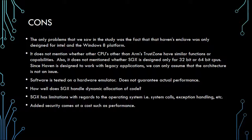Cons. The only problems that we saw in the study was the fact that the Haven's enclave was only designed for Intel and the Windows 8 platform. It does not mention whether other CPUs other than the ARM's TrustZone have similar functions or capabilities. Also, it does not mention whether SGX is designed only for 32-bit or 64-bit CPUs. Since Haven is designed to work with legacy applications, we can only assume that the architecture is not an issue. Also, the software is tested on a hardware emulator. It does not guarantee actual performance.